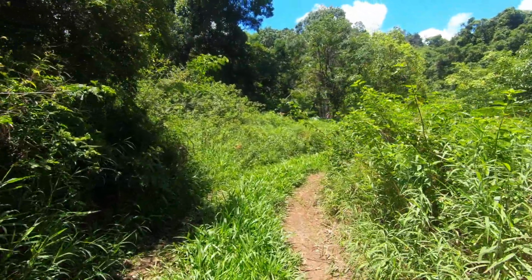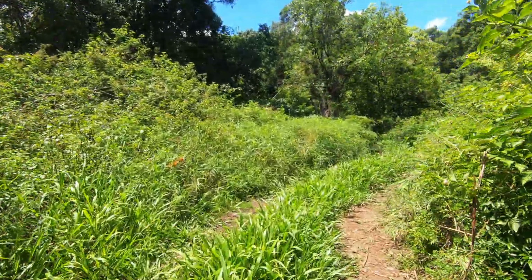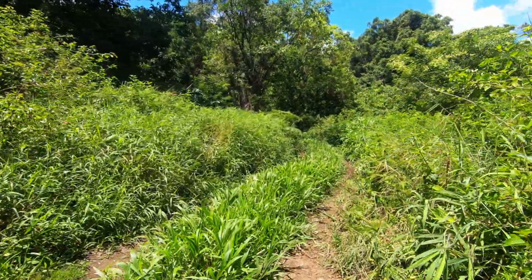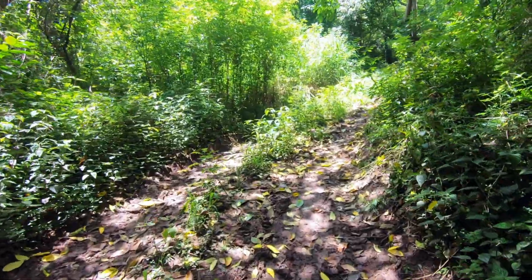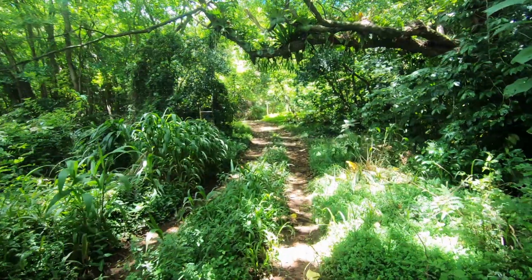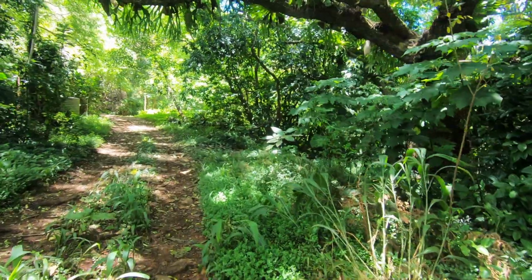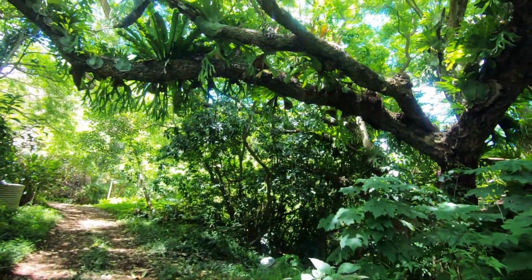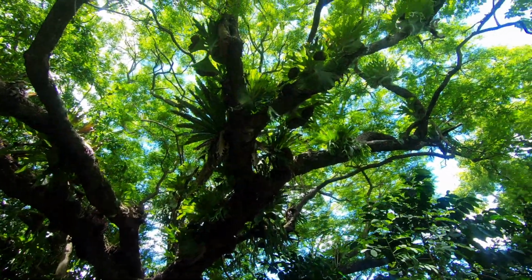Grass is starting to get thick here. I should probably get a stick, because the snakes are gonna love this. This is sweet, so overgrown. Massive trees everywhere. The staghorns.